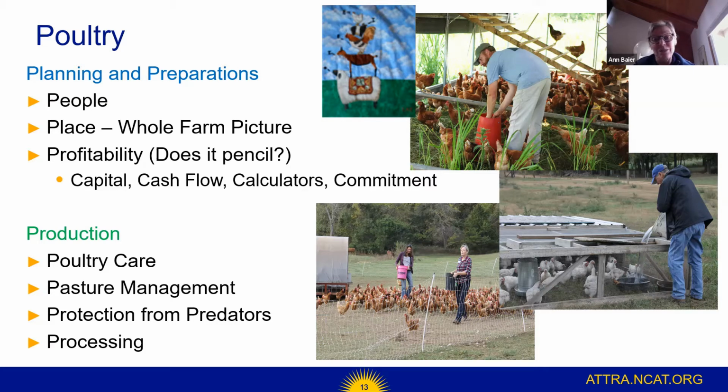And it's a real market niche. So profitability, I can hear one of the farmers that I've spoken with and had workshops on her farm, Benita Montes, saying, does it pencil? You've got to look at the profitability. Several of you asked about capital and cash flow. Some preliminary work with budget and profitability calculator spreadsheets will help you assess the feasibility of the project that you envision. It's much easier to make adjustments and adapt your plans on paper first.